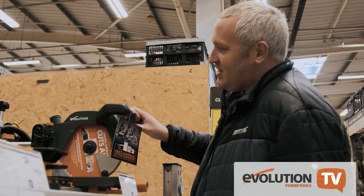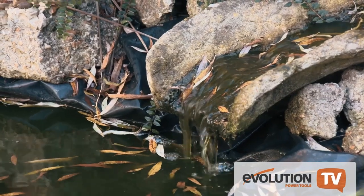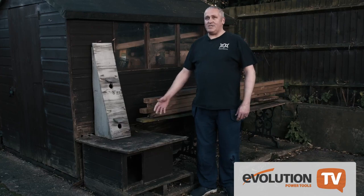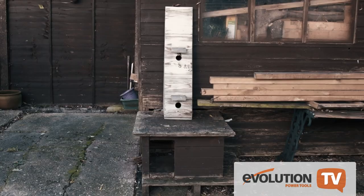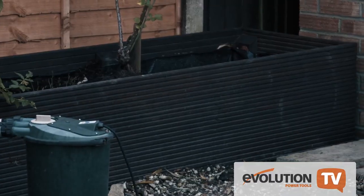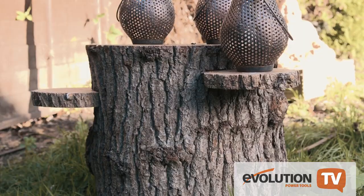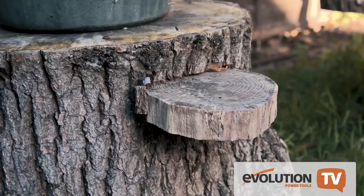Some of the stuff that I've made actually ends up outside as well as in the house. So I've made this cat house for the cat, and then there's a planter that I made a couple of months ago. The bottom of the cat house is actually from an old pallet, and then I just use scraps for the rest of it.